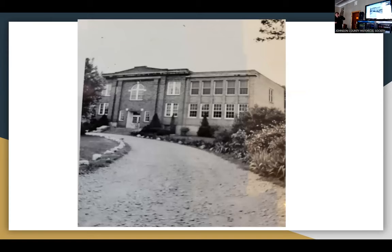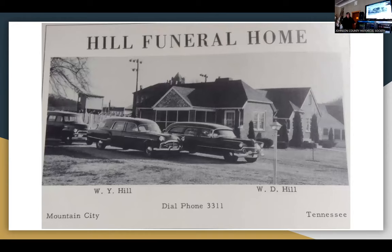There's the high school with the built-on wing. That's when they built on the wing at the high school. I had to tie that in to show you how they expanded on both sides. All right, there's Mr. Hill's funeral home. And you can see the back of the ball field right here going up to it.